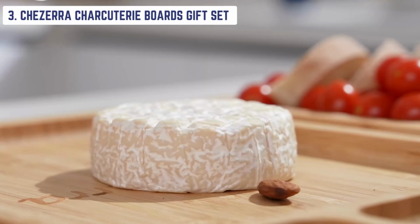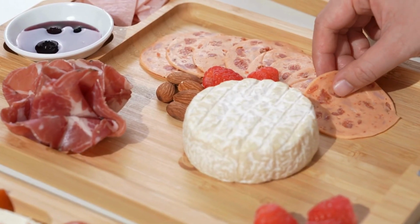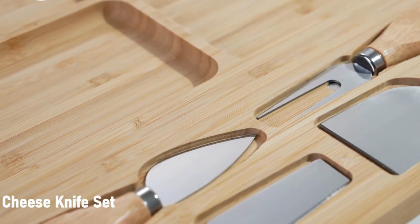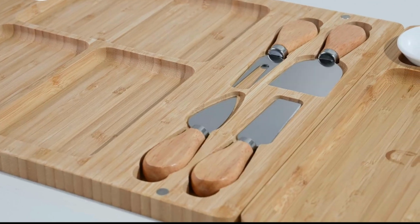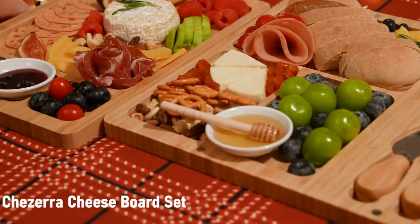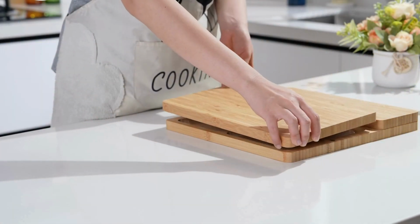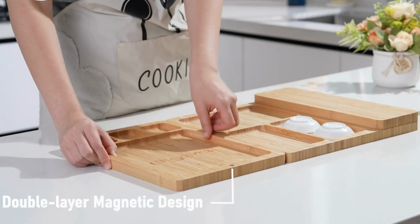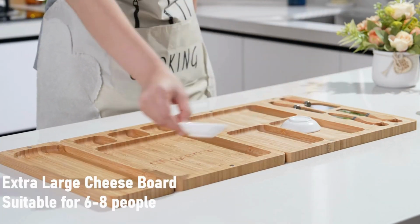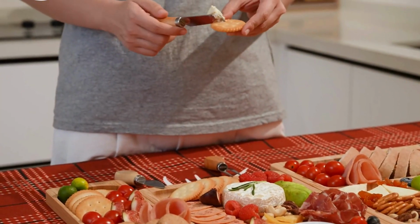Next, we have the Shazera Charcuterie Boards gift set. The set comes equipped with 2 serving bowls for dips or sauces and a matching knife set, making it easy to assemble the ultimate cheese board. It's guaranteed to impress and be cherished by everyone on your list. Crafted entirely from premium bamboo, the Shazera Charcuterie Board is as durable as it is elegant. Its smooth, non-porous surface resists stains, odors, and liquids, ensuring long-lasting quality and easy cleaning.